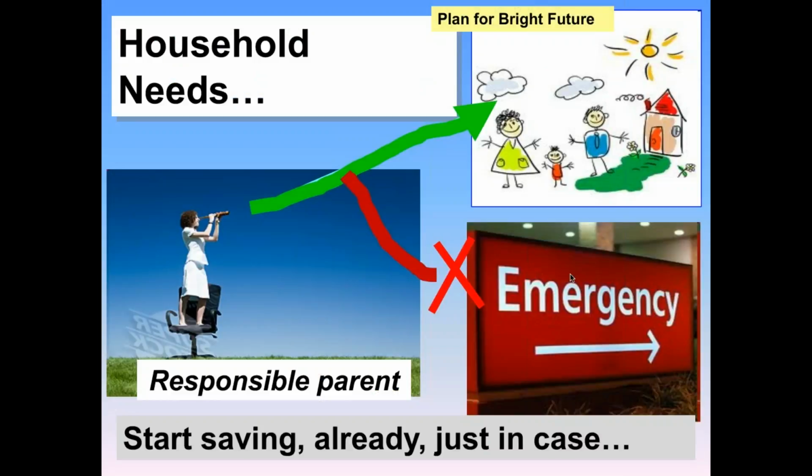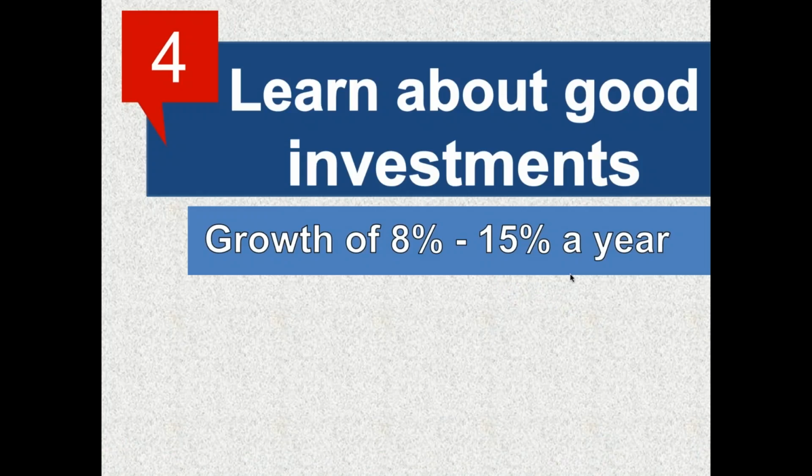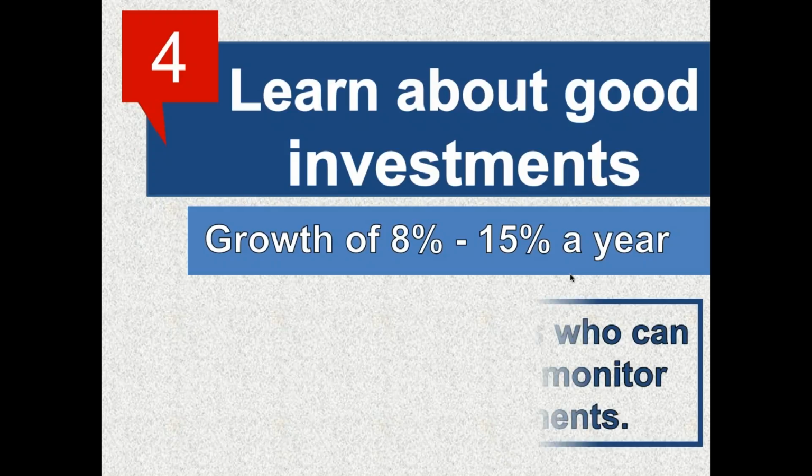Right? So you have a monthly salary, you normally use it all for household needs, but as a responsible parent, you should also set aside money for emergencies. Meaning, I pray and hope that you never experience any emergencies, but just in case there's an emergency, have money just in case. So if you're going to be saving money for emergencies and for retirement, try to put it in good investments that grow 8 to 15% a year. Later, I'll show you some examples.